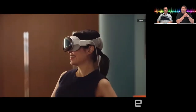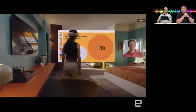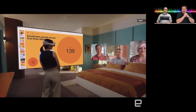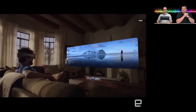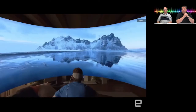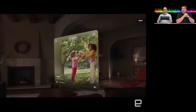FaceTime now becomes spatial, taking advantage of the room around you. And within FaceTime, you can share apps with others and use them together with SharePlay. In Vision Pro, every panorama you've ever taken on your iPhone now expands and wraps around you life-size. That is kind of cool. Vision Pro is Apple's first 3D camera.